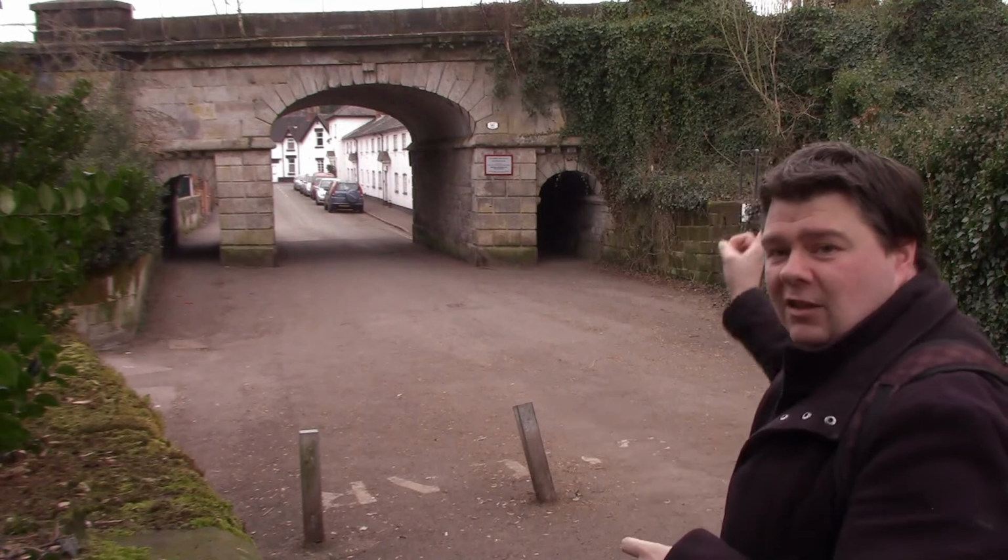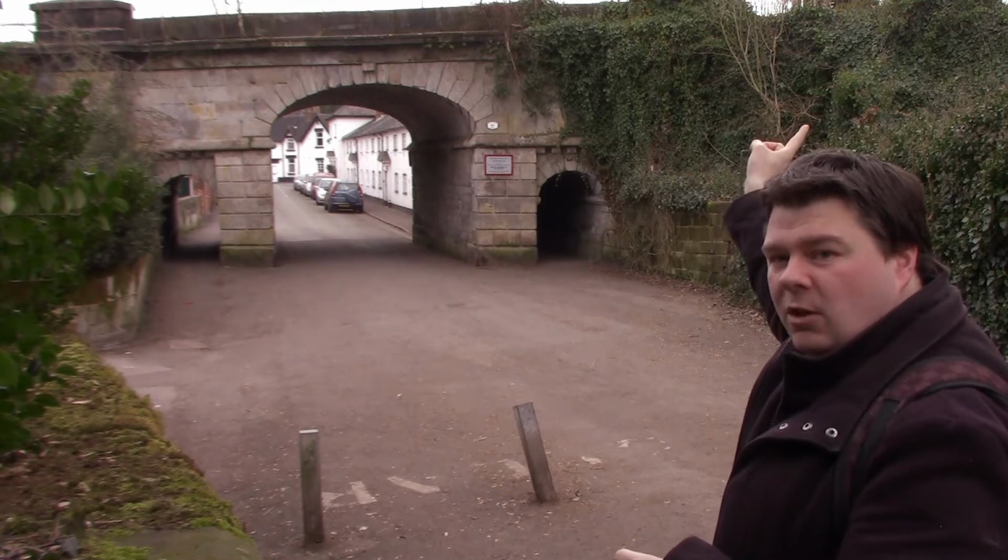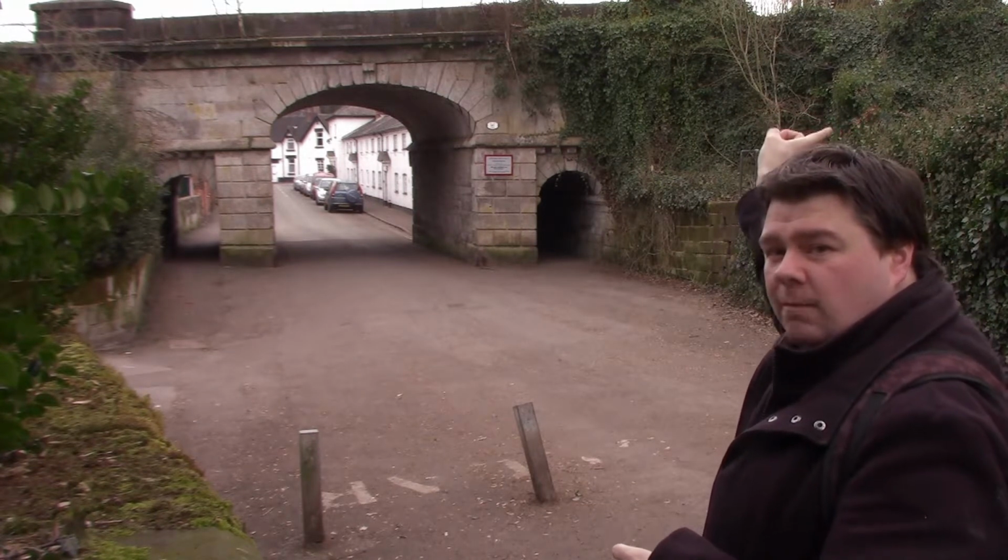But all I know about this bridge is that Great Haywood Station is just up there on the embankment, and that takes you to Colwich Junction. In that direction there takes you on to Hixon and on to Stone. So we're going to be leaving the railway line and going to start walking the canal now.